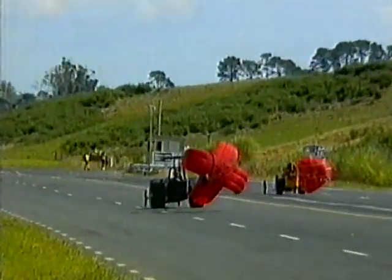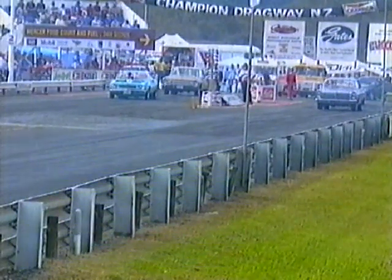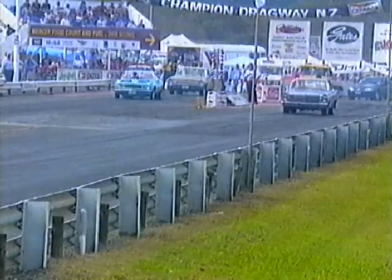The second semi-final sees Andrew Ray in the dragster up against Mark Vincent in the freight train rail. Twin engine, quite a bit of engineering in the freight train. Mag and Turbo Warehouse Street competition, and first up in the left lane, Mark Bardsley in the Camaro up against Kyle Percival in the Ford Fairlane.